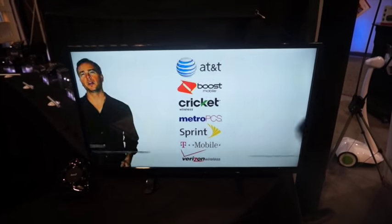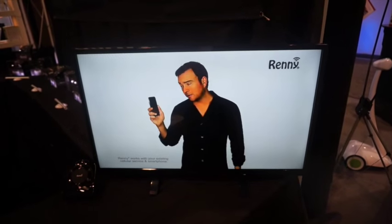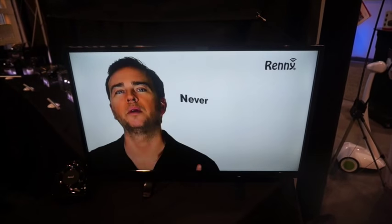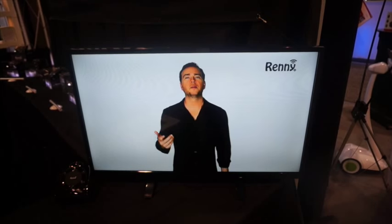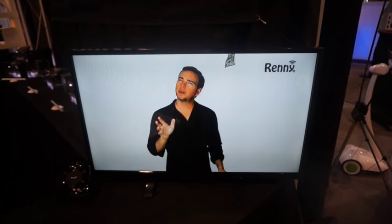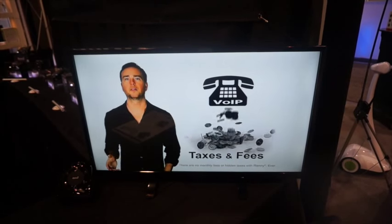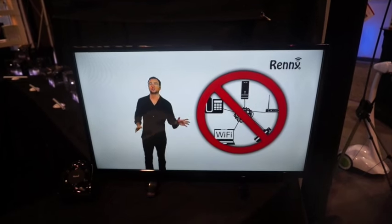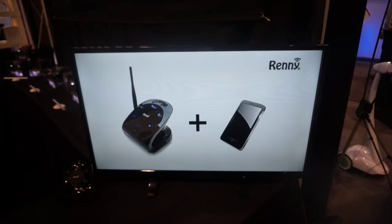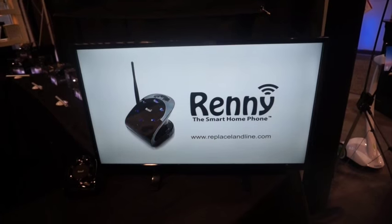Because they all work with Ready, the only free home phone option that allows you to use your cell phone as your home phone, so you will never miss another call. You can't get rid of your cell phone, right? So make it your only phone bill, and don't pay a penny more for anything else. All other phones have hidden taxes and monthly fees. Rennie doesn't use any extra equipment to work. Just Rennie and your cell phone. That's all, nothing else. Rennie, the smart home phone.